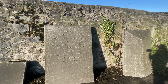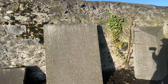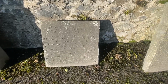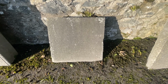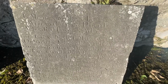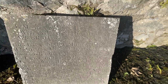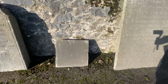Henry Francis Allen, barrister at law, Esquire, 1840. 1837, his son. This then is the oldest headstone outside, in memory of Mary Jameson, wife to the above Hugh Jameson, who died 1777. You can see that there, can you? It doesn't need a light. 1777. So that's part of another monument, but it's ex situ here.